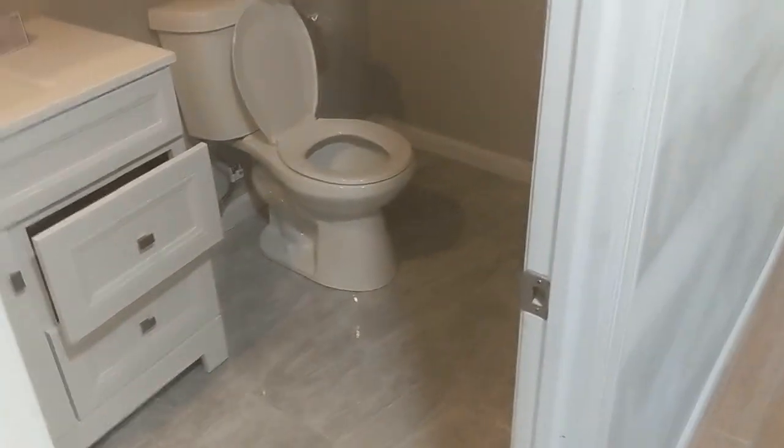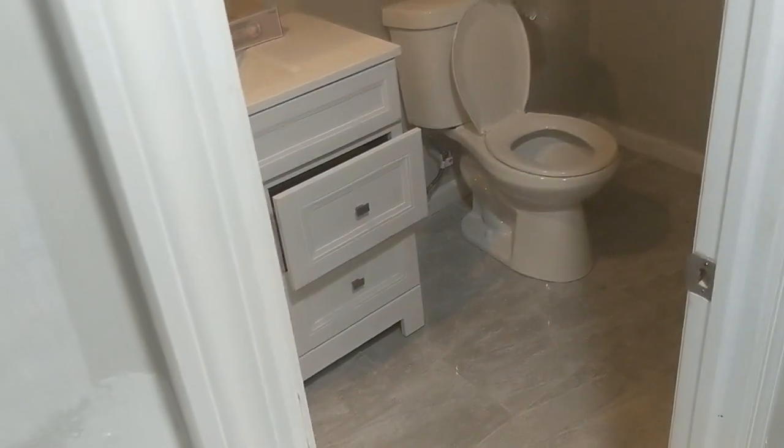Bathrooms and kitchens, as many of you know, are our most important items. So this is what buyers of your property are first going to be looking at. So make sure you put a lot of time and effort into your bathroom. They're still working on it a little bit, but this looks great.